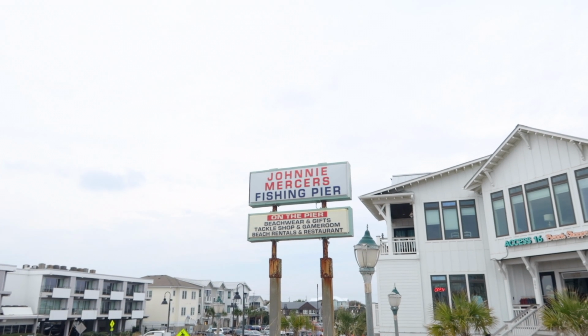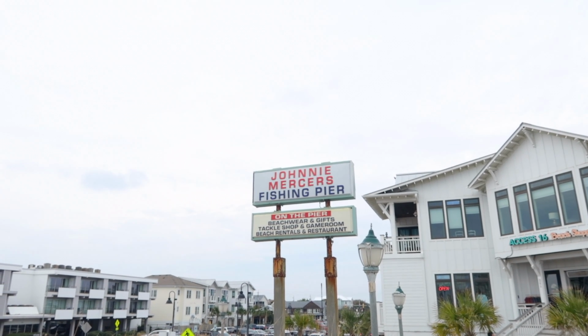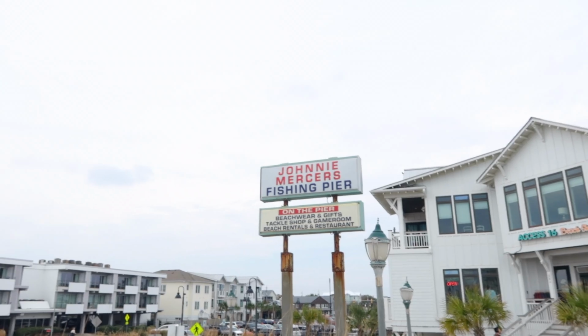So that being said, let's move on up to the Johnny Mercer Pier, and then we're going to go south. All right, my friends, I've made it up here to the Johnny Mercer Fishing Pier, and it looks like the Nourishment project is moving along very nicely. They made a lot of progress here in the last couple weeks, as I'm going to show you right now. Check that out.